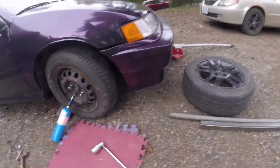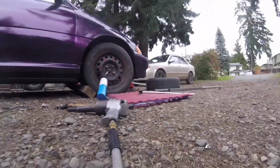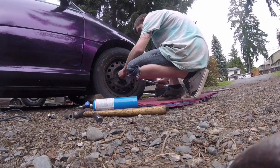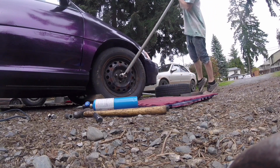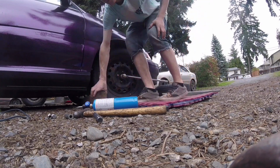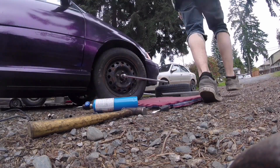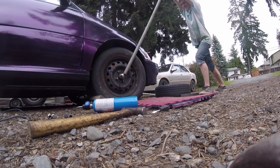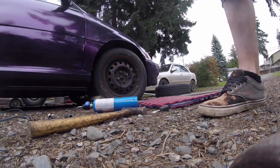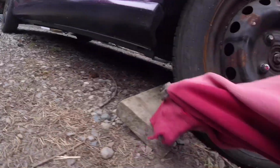Okay, so here we are, new breaker bar. Got my Cheeto bar. Let's see how this will go. Well, I didn't film it, but the breaker bar and the huge cheater bar and a lot of effort broke it loose. Thing's probably red hot. Now we can take this off the brake. Ah, oh, sweet.